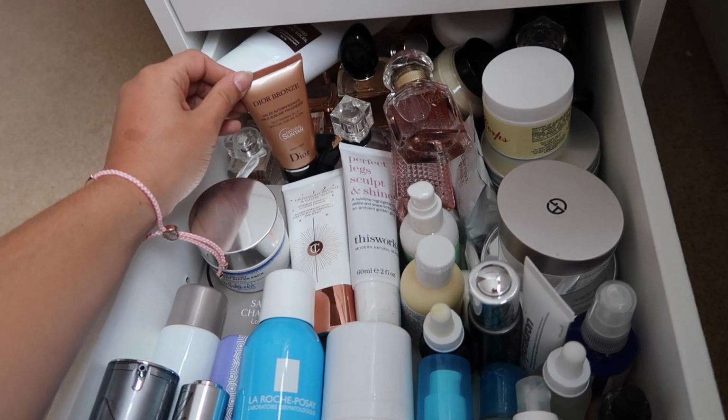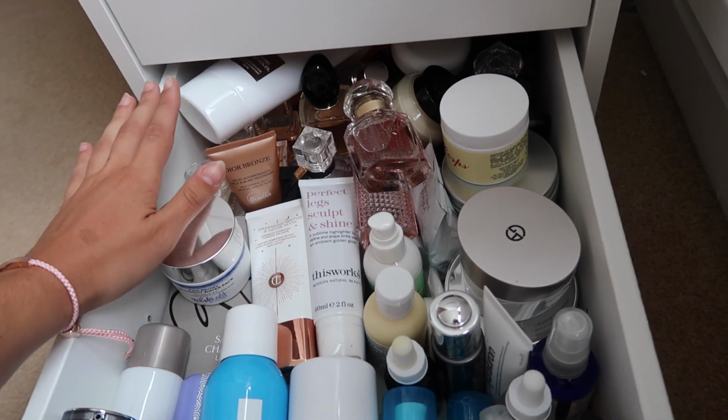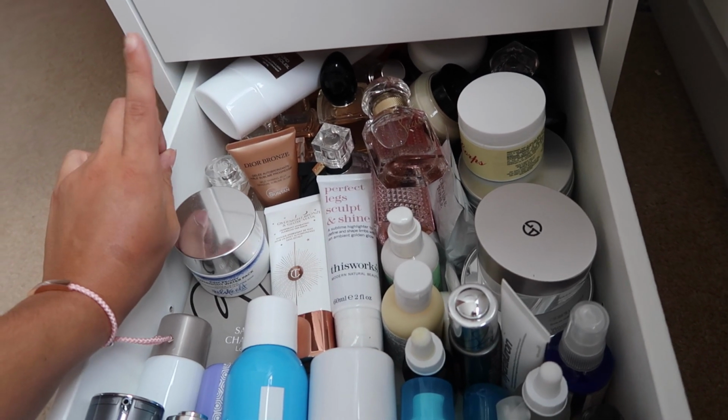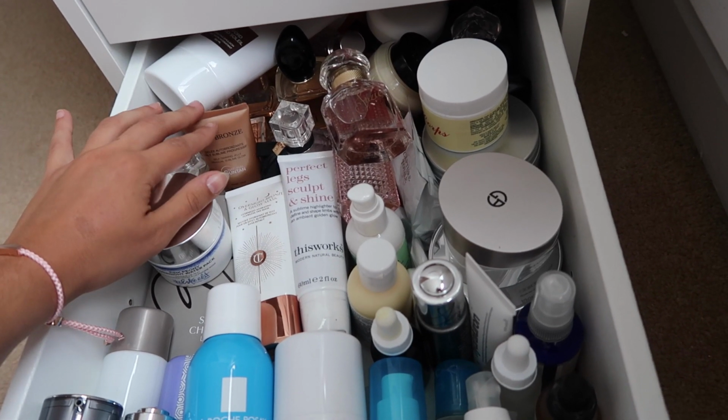So I've got my Dior self-tanning jelly, which actually shouldn't live in here. I've got a separate drawer for tanning, which is over the other side. I lied, all of my stuff doesn't fit in here. I've got one extra drawer. But yeah, that should not be living in here.